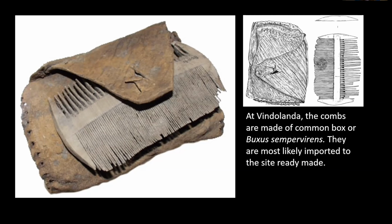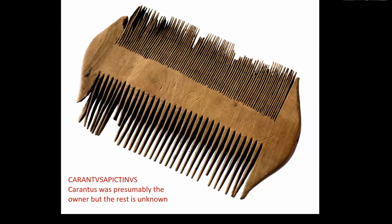Or this one, which is, again, a very nice little object. It's got graffiti across the center with Curator, who is presumably the owner of the comb. Unfortunately, we don't really understand what the rest of the inscription means because it's an abbreviated inscription. And up until about 2013, that was my interest in combs. It was making sure that they were safe and looked after within the collection, and just leaving them at that point in time. They had a nice interpretation with them for the museum display.